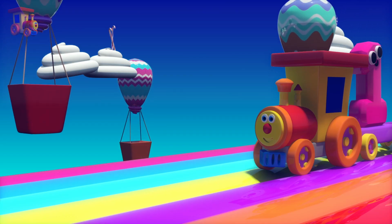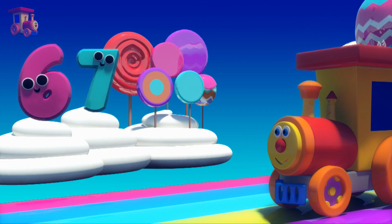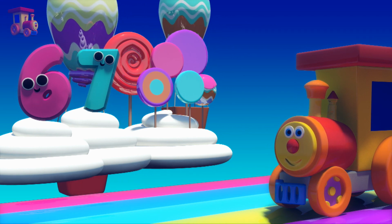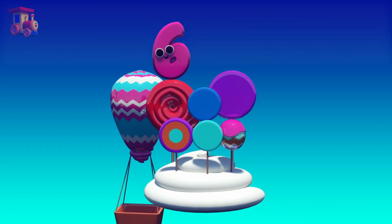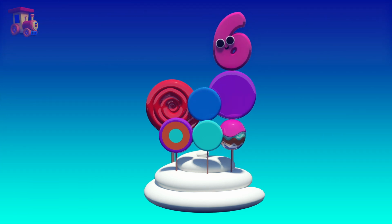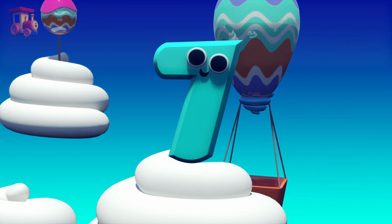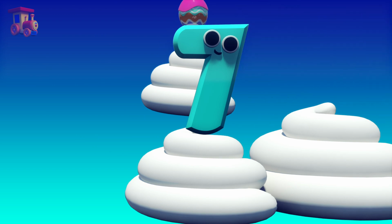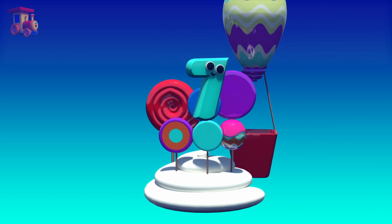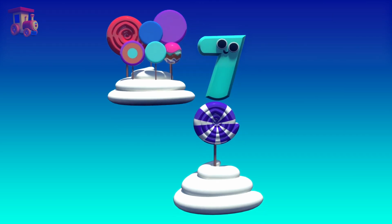Look at those hot air balloons. Wow! Hi 6 and 7, what are you doing? Hi Ben, we're counting these lollipops. Would you help us? Yes! Come on, kids! Let's help 6 and 7! 1 lollipop, 2 lollipops, 3 lollipops, 4 lollipops, 5 lollipops, 6 lollipops, all waiting for us! That was fun! Let's count up to 7 this time! 1 lollipop, 2 lollipops, 3 lollipops, 4 lollipops, 5 lollipops, 6 lollipops, 7 lollipops, all waiting for us!